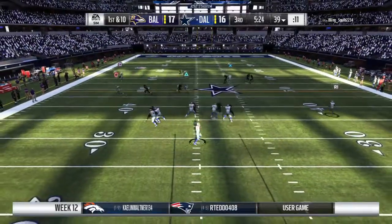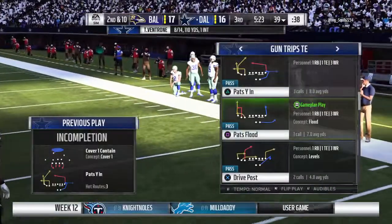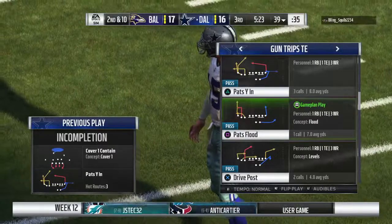Now on 1st down, he'll drop to throw it. And he whips that one incomplete there. The intended receiver, Tavon Austin. That'll bring up 2nd down.